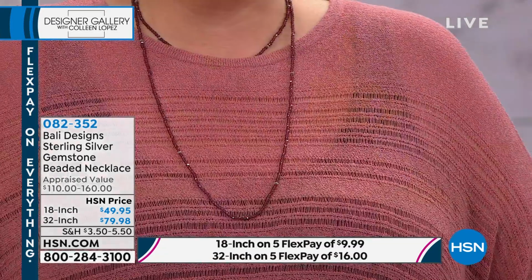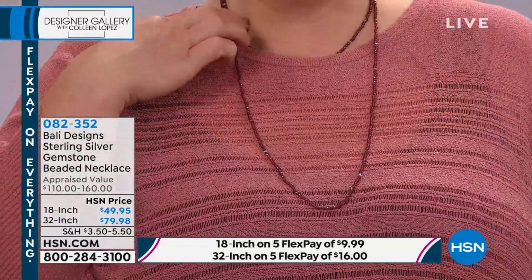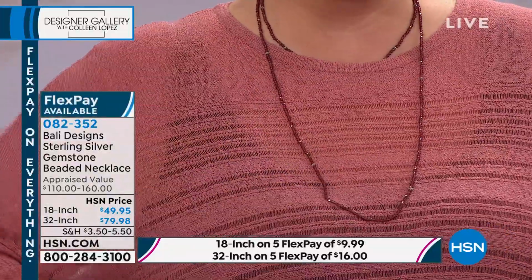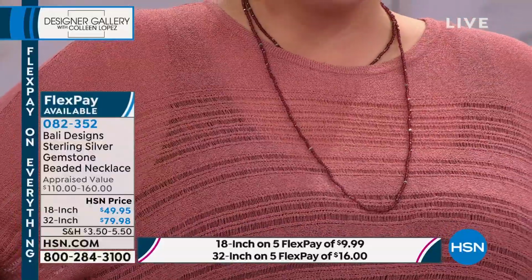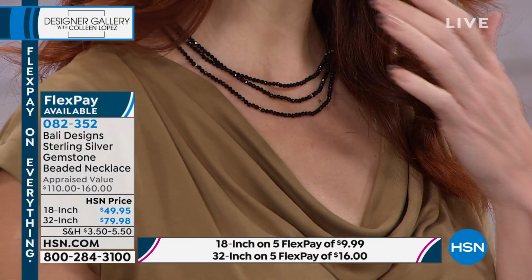And coming up now, we are going to be showing you a beautiful gemstone necklace. These are little sparkling, faceted gemstone beads. And we have it in your choice of a 16-inch or a 32-inch length. We have the 16-inch for $49.95, the 32-inch for $79.98.